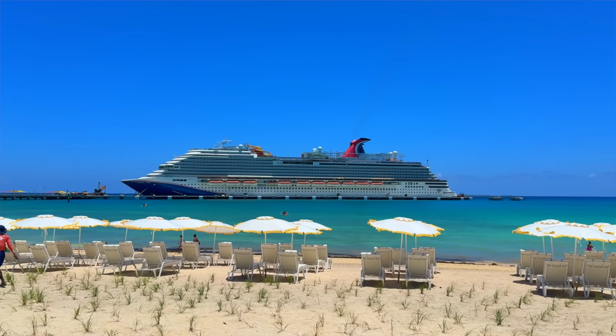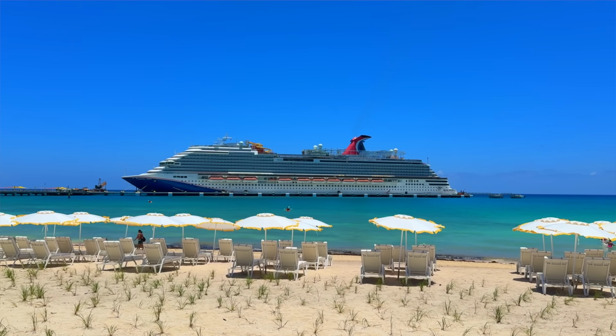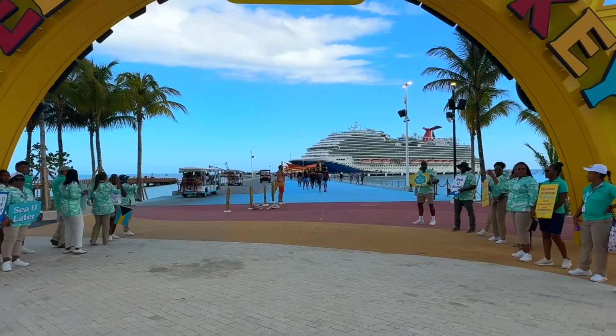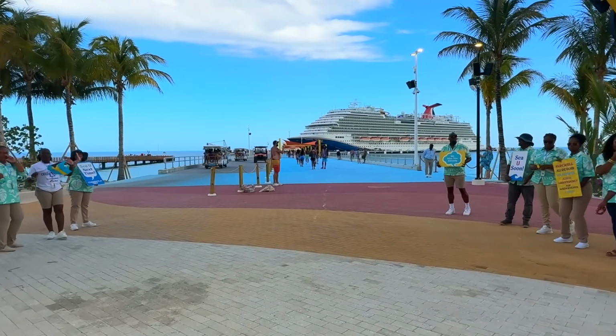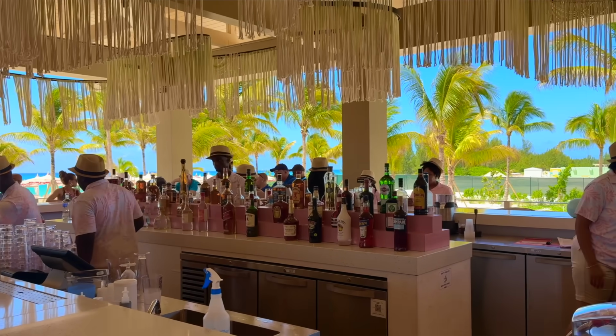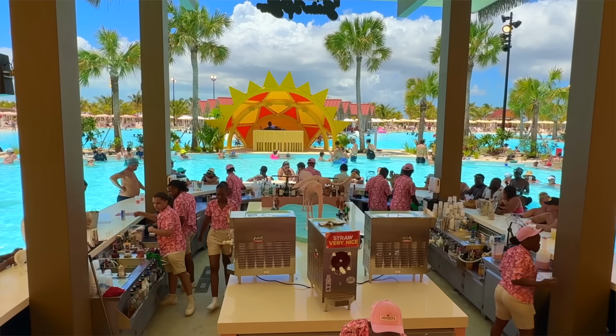Celebration Key is not a cruise line private island, at least not in the way that we're used to thinking about private islands, where the cruise ship would bring the food off the cruise ship to make a big buffet, and maybe the crew from the cruise ship would get off and serve everybody. It really is very different, because what Carnival's done is they've established a partnership with the Bahamas, and the people of Freeport are actually working there. So it is pretty cool.